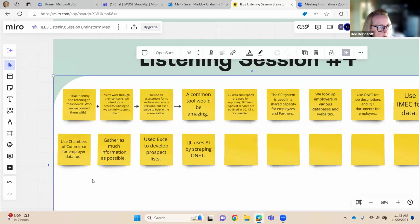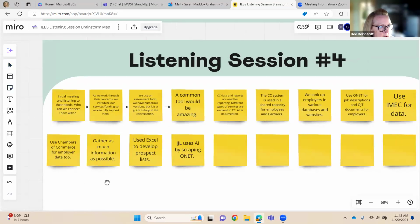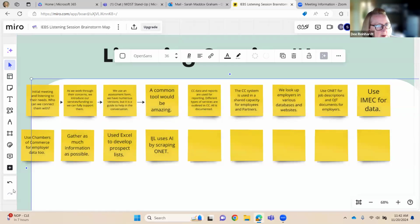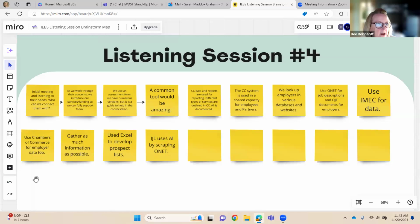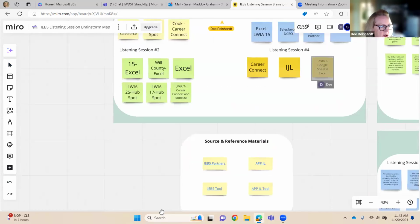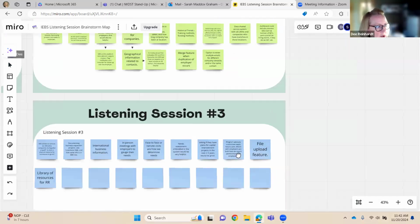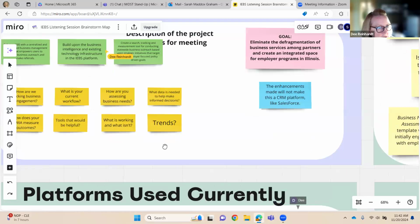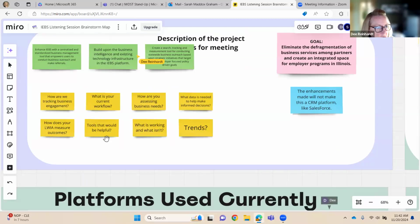What other question have we missed here, Sarah? Businesses tracking engagement, current workflow, assessing business needs, data to make informed decisions, how we measure outcomes, helpful tools, trends.